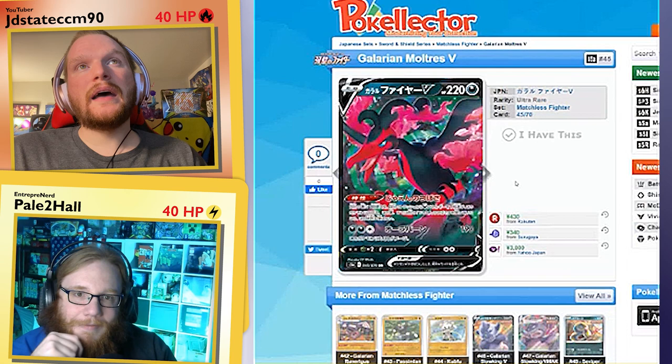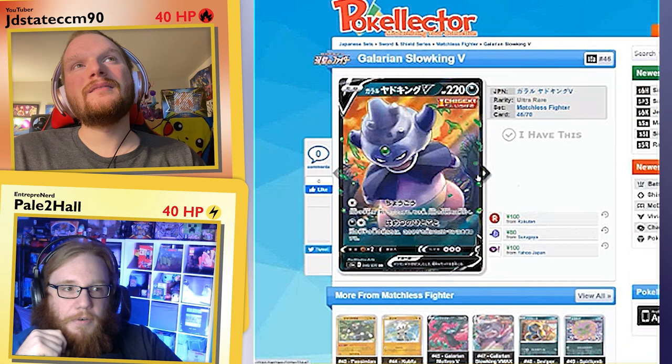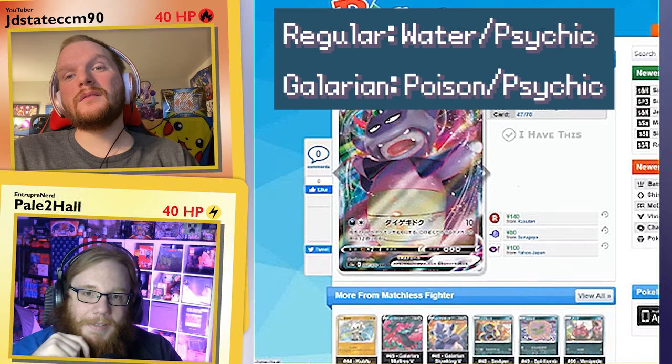Oh, look who it is. It's Gen 2 Slowking. You like Slowking? Oh, yeah. He was pretty cool in the movie. He talked. He's also a dark type. Wasn't he a psychic? Or was he always dark? He is psychic. Let's see. Oh, that's a sick card right there. It is. Can't wait to pull that one.